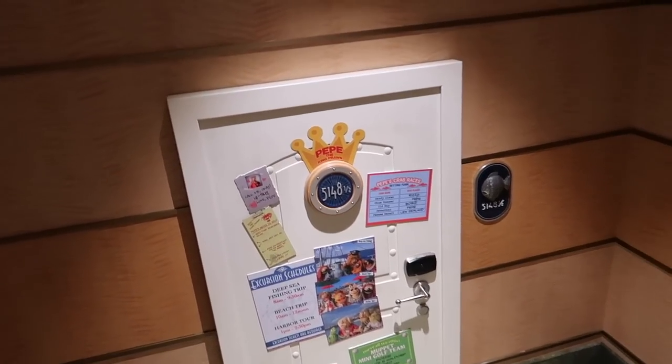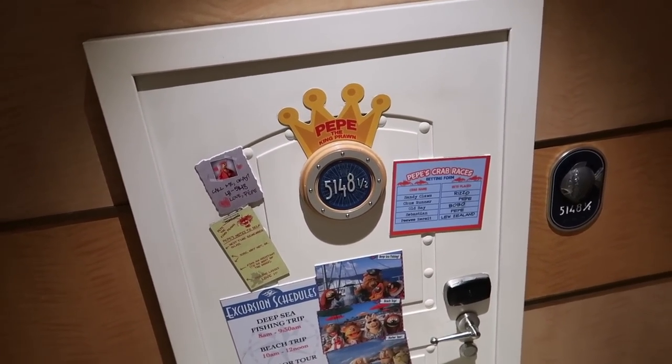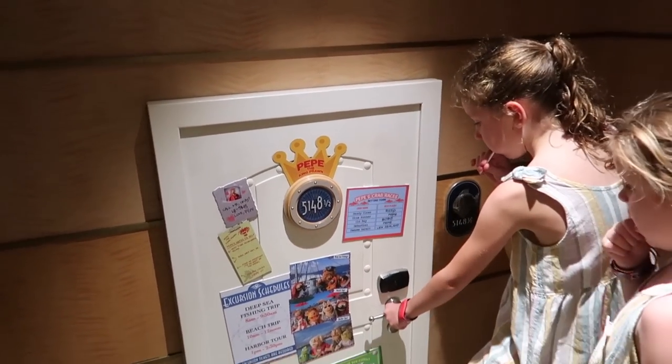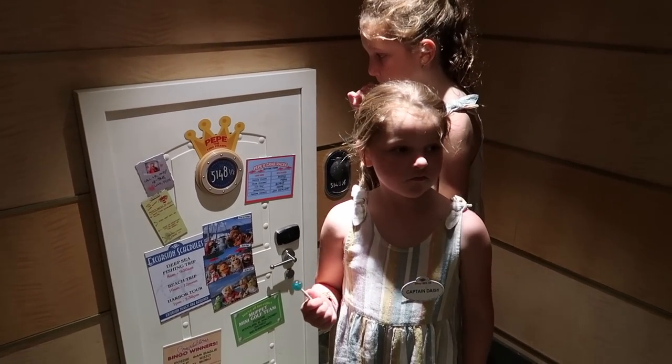Yeah. Pepe. I want to see Comet. So it's state room 5148.5. Can I use my card?